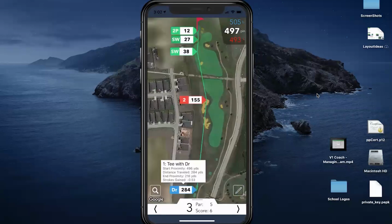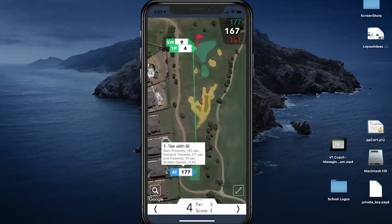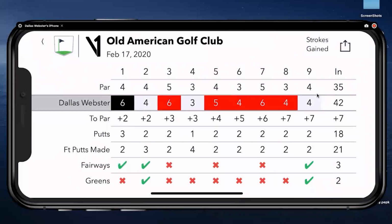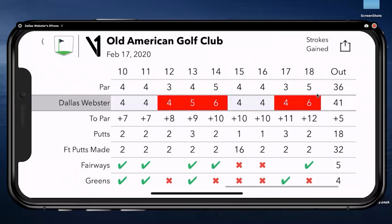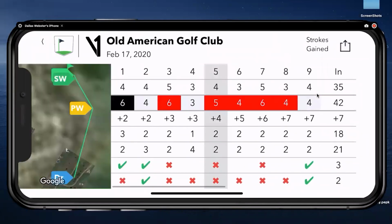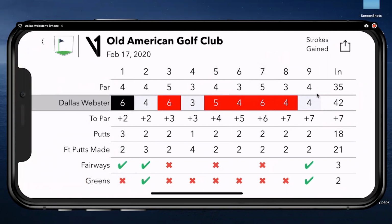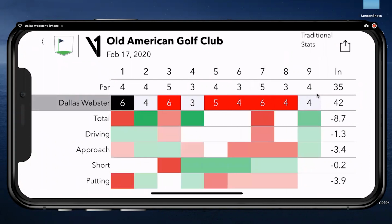So every shot in this round was captured using the technique I just showed you previously. I like to use the watch personally because it's easy to just tap there. If I go to the scorecard, you can see all that information is there. Again, I can click on any individual hole for a real quick snapshot of how I got to that. And then similar to what I showed you on the coaching app, if I click strokes gained, it's going to show you a heat map of where I did well or poorly.